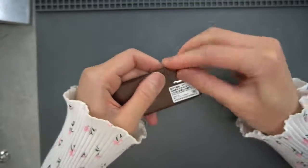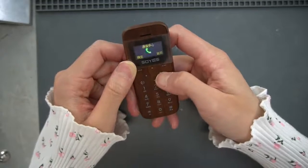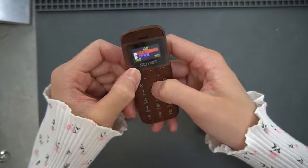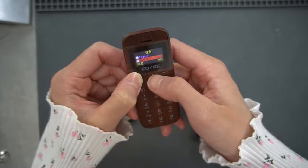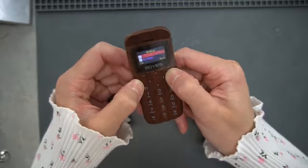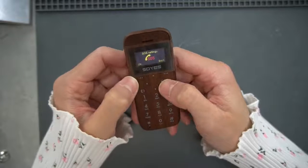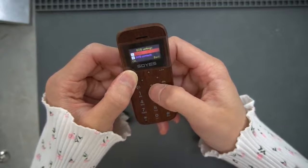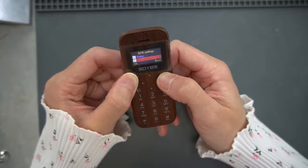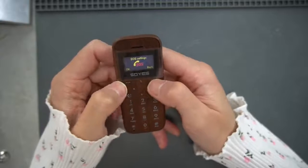No battery. Strange. So it takes a while to boot up. Same, has radio and SOS setting. Status on. SOS contact, so I can put emergency contacts inside and probably dial a number and then it will go directly to that person. Cool.